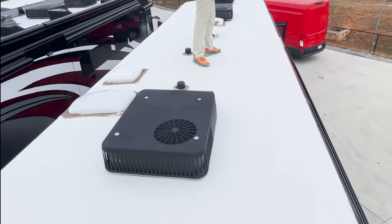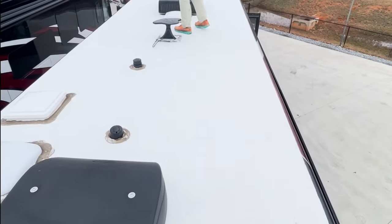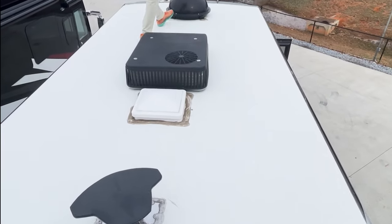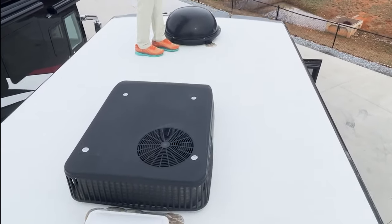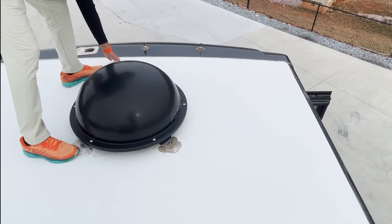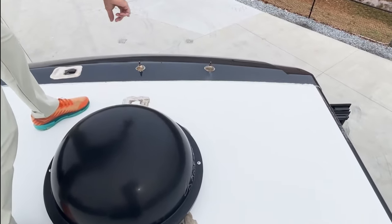All right, this is a solid fiberglass roof. Really good condition. Shrouds look good. They got heat pumps in them. You got a satellite dish. Look up in front. The front cap looks good. You know what I like about it? The front seal is in excellent shape.